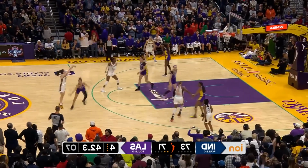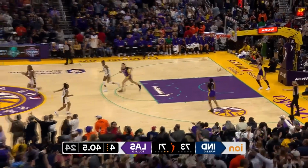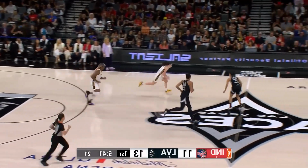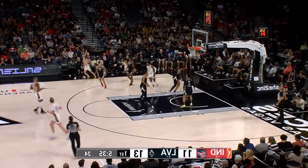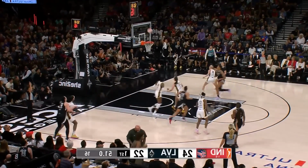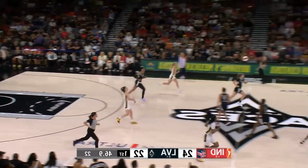Clark has space. She's going to let it fly, and she's going to connect. Oh, Caitlin Clark. NCAA ranks. We've got some scoring power on the court. Watch that inside hand, that left hand. Caitlin Clark gets away with a little shove inside, creates that space. Gustafson, too much. Long rebound to the Fever.